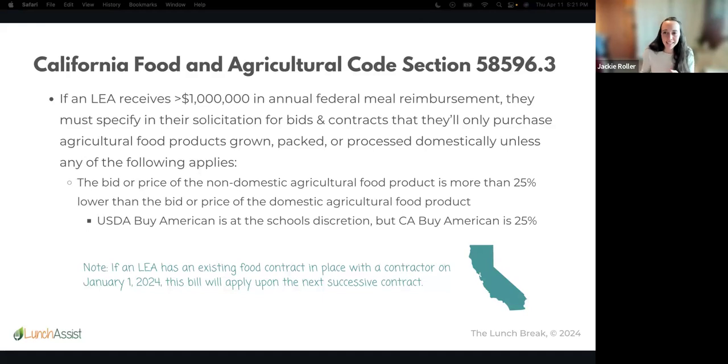My example is you're looking at buying something and the domestic product is 24% more expensive than the non-domestic. You have to go with the domestic because it didn't quite get to that 25% more expensive. And just a note, if you have existing food contracts in place, this rule doesn't apply to the current contracts. It will be added to the successive contracts.